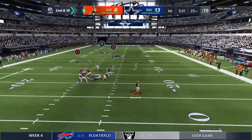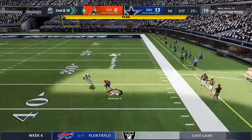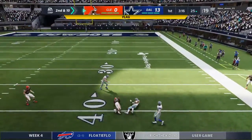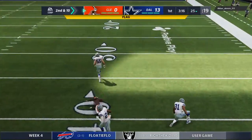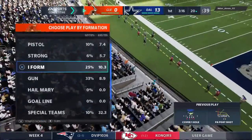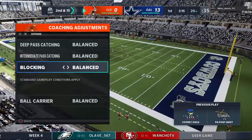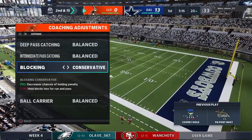Mayfield now. It's caught by OBJ. And they'll get this well past midfield before being stopped just before the 35. And those linemen, of course, can't be more than a yard downfield when a pass is thrown, and they might have been able to call that on a couple of guys there.